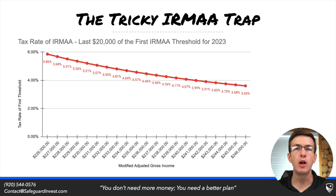Now in the next slide, all I want to do is take the same graph, but now let's zoom in on the last $20,000 worth of room you had within this threshold zone. And as you can see here, your rate, if you were $20,000 short of maxing out that zone, would be around 6%, and it finally falls towards 3.6% if you fully and perfectly maxed out this zone.